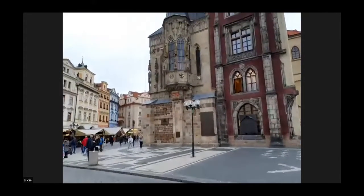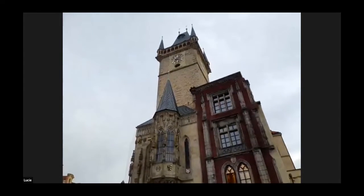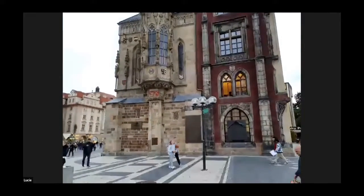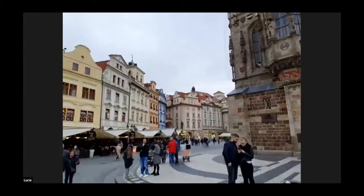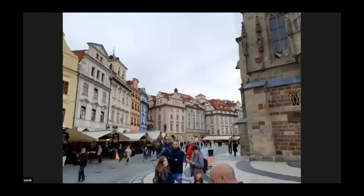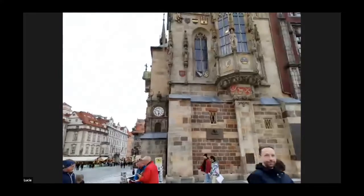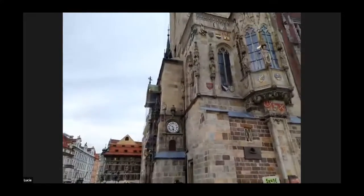And on this city hall with a watchtower, there is an astronomical clock, which we will go to see, because that's also one of the highlights in Prague. But we have a few minutes before the apostles. So I will show you the clock, and if you have, ladies and gentlemen, some questions, I will be happy to answer.